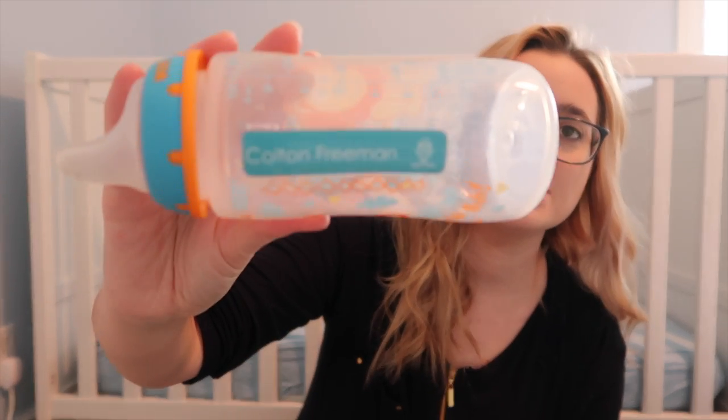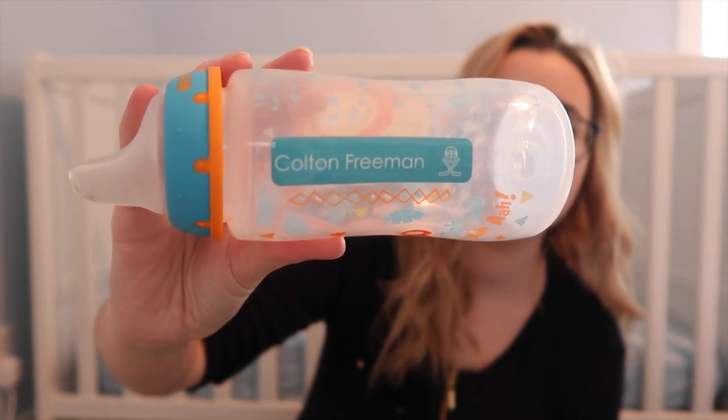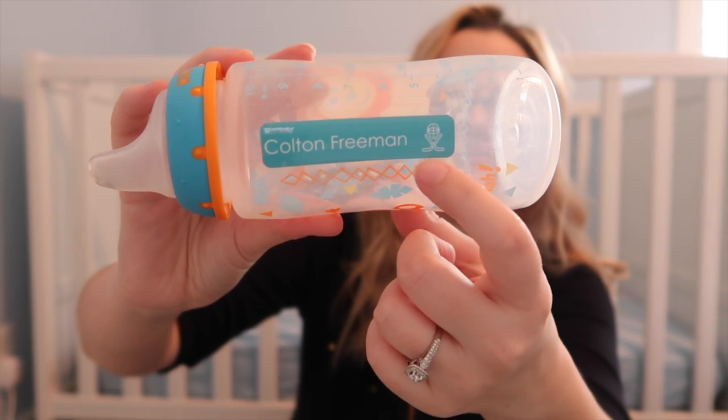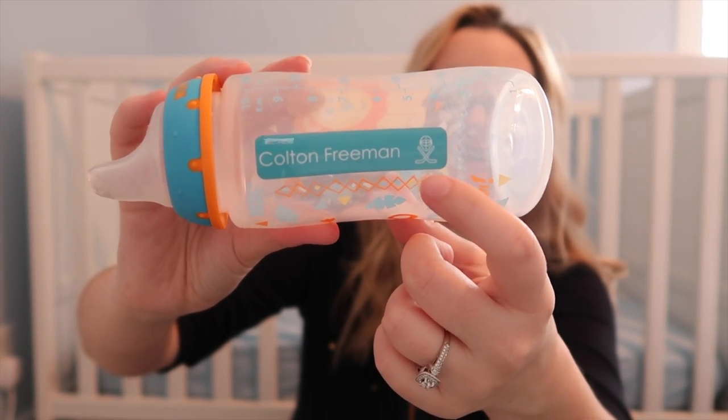We also, and this would also be dependent on the daycare, have to label everything. So we use the Mabel's labels. There's Colton's. So we're Canadian, we like hockey, so we got his with the little hockey emblem on it.